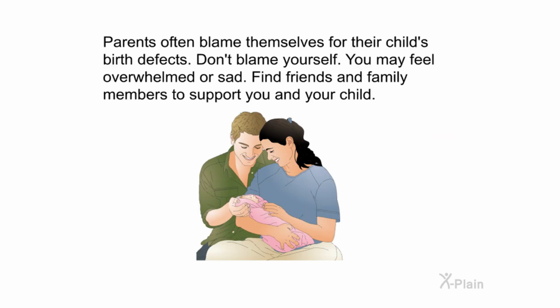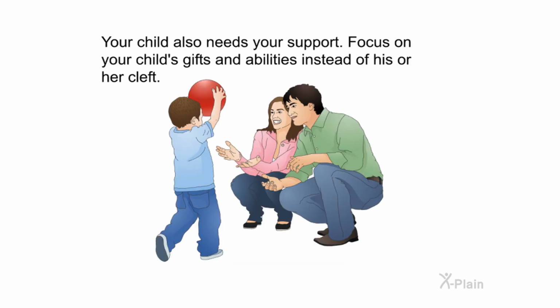Parents often blame themselves for their child's birth defects. Don't blame yourself. You may feel overwhelmed or sad. Find friends and family members to support you and your child. Your child also needs your support. Focus on your child's gifts and abilities instead of his or her cleft.